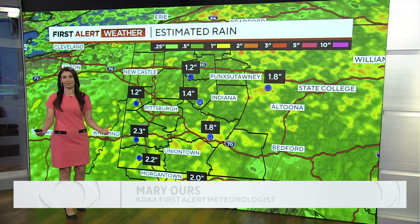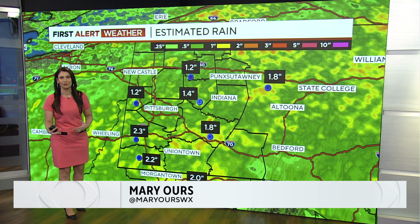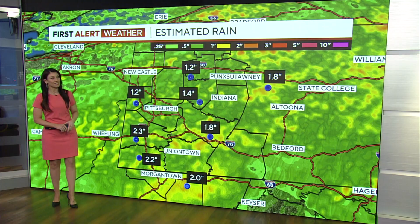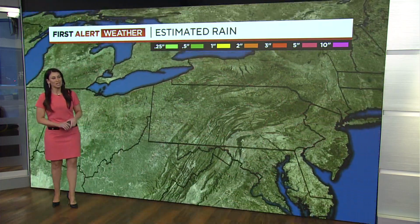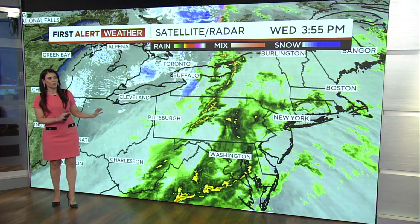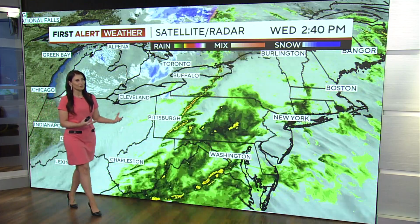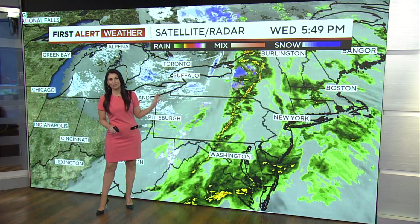We picked up a lot of rain in the past 24 hours. The ground is very soggy. We picked up 1 to 2, almost 2.5 inches for places into Washington County. So that system rolled through. That warm front brought us all of those warm temperatures, rain, and then now on the backside of this cold front, we have snow showers.